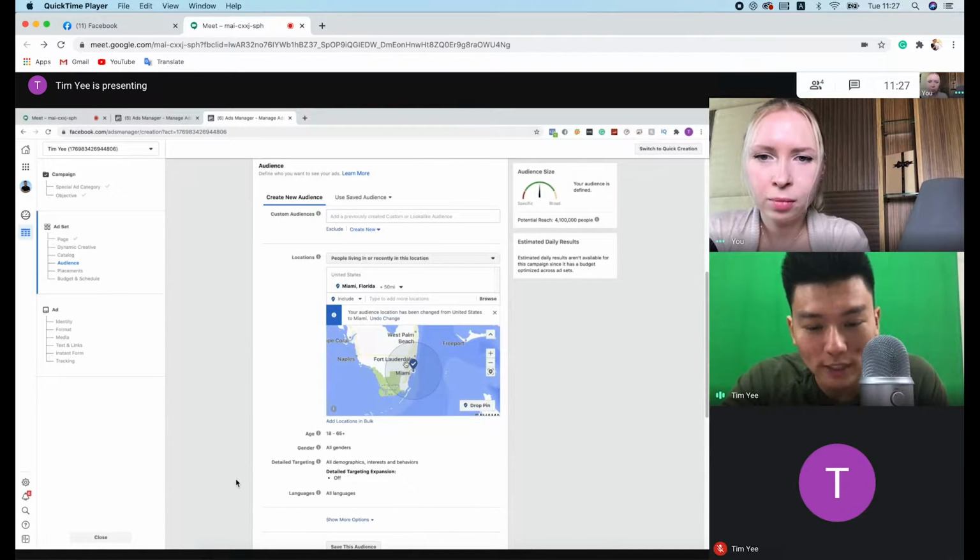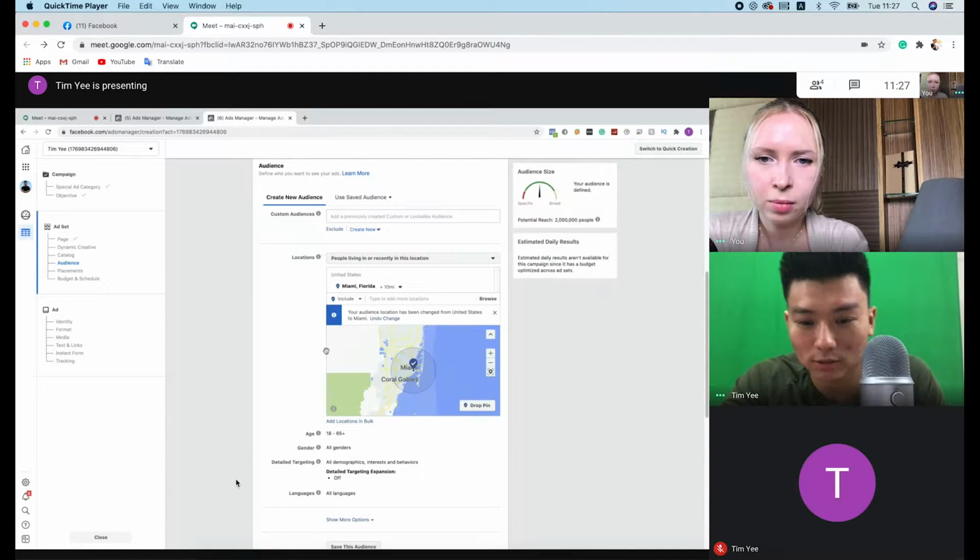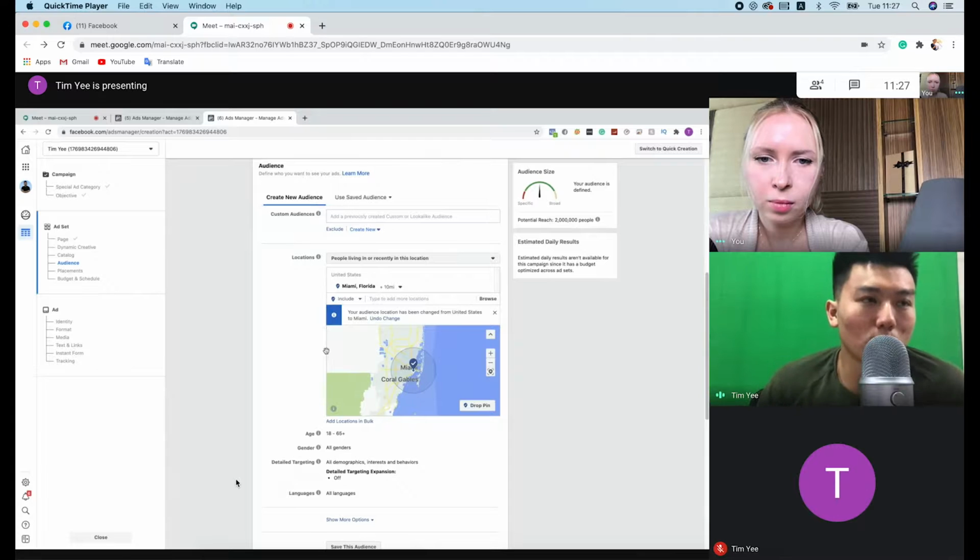Notice how that works, and let's say you want to get even more specific. You can target 15 miles, or 10 miles. So when it comes to the location, it's super, super important, because if your location is not specific and you target, let's say, the whole entire United States, you're not going to get clients, right?